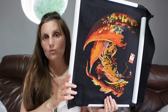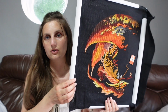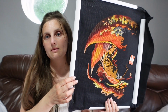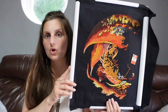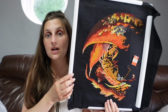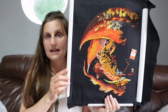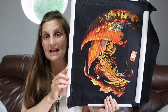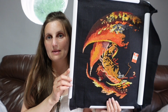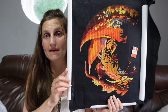Also, I did notice when I readjusted my Q-snap and took it out to move it, that where it's been in the Q-snap, some of the black fabric has actually gone a little bit shiny. I'm not sure why that's happened. It's not damaged, but it's just gone shiny where it's been inside the plastic. Hopefully it's not going to be too noticeable when it's finished, or maybe if I wash it or get it wet, those shiny marks will go away, but if not, it is what it is.